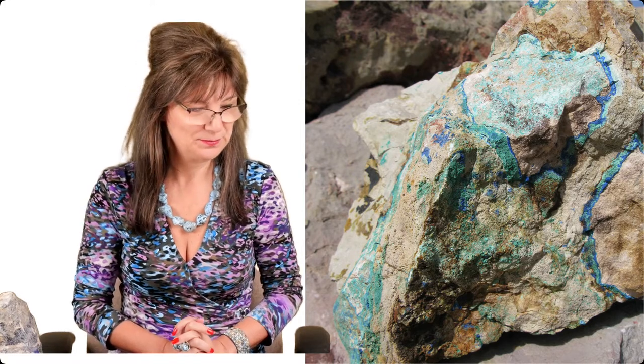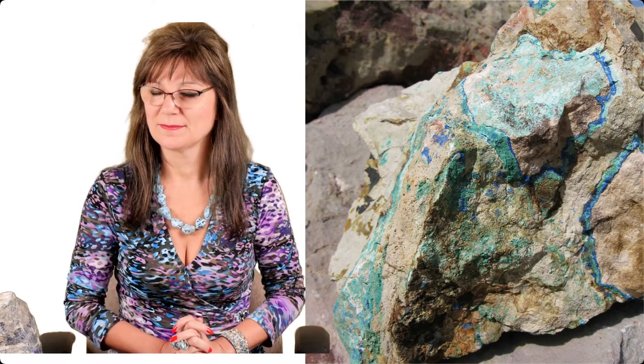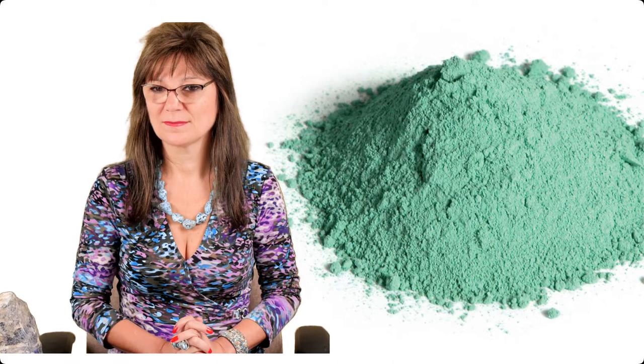It's beautiful. Both are copper carbonate minerals, so that's why they're seen together, cousins. There's a good example of that cauliflower-looking stone, very beautiful. That's a very typical formation, by the way. And there's what the pigment looks like.